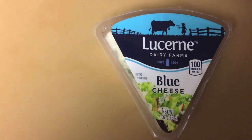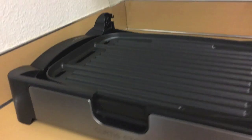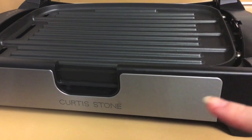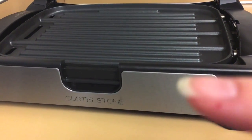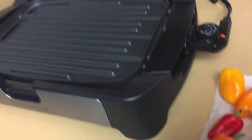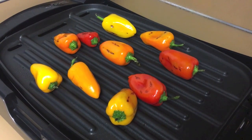I love my little indoor grill. I got this from the Home Shopping Network. It's Curtis Stone, and I love it. I love his pots and pans. I love almost pretty much everything that he makes. So we're gonna coat these in a little oil and grill them. This is basura. Wow. What time is it?